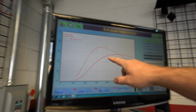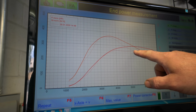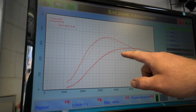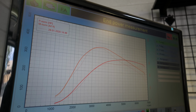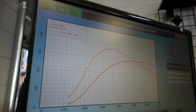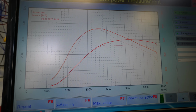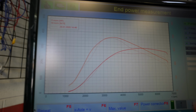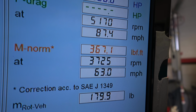Scooting over to the dyno chart, Joe is pointing at the skinnier line. That's the previous pull in the stock mount. The thicker lines are for the new CPE from our intercooler pull, and we can see the difference. Orange is torque, red is horsepower, and look how much smoother the curve on the horsepower is at the top end. We're getting much more power. Same with the torque, much better overall look that we are after for a smoother power curve. And then we made 263 horsepower before, and now we're looking at about 298 horsepower and 367 foot-pounds of torque.